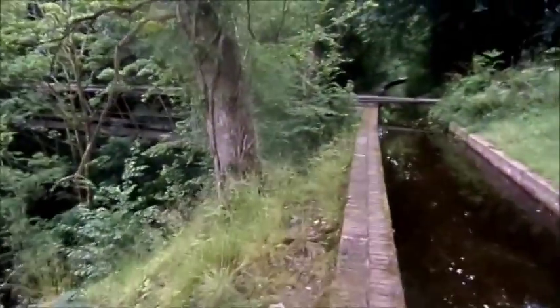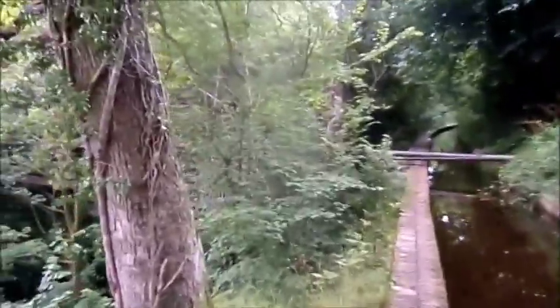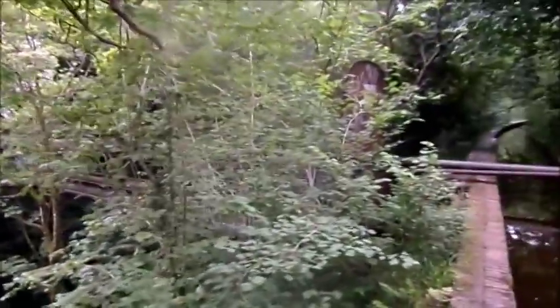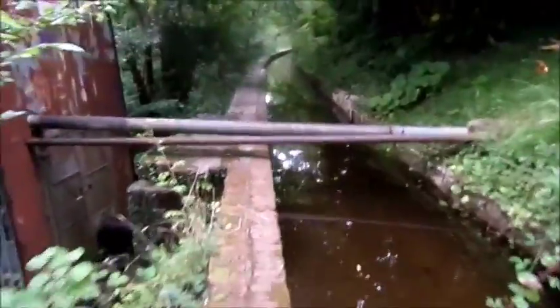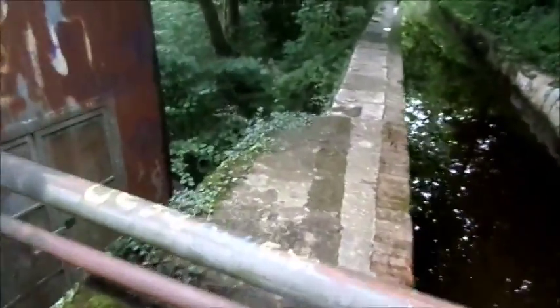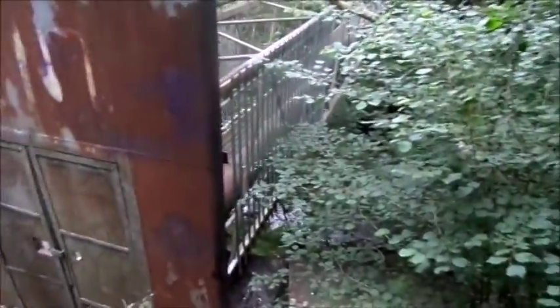As you can see, another really old bridge. Don't know what date this is. See, going across the water. Pipes going in. See if we get a better view of it. Like I said, later on in the video we'll be down there underneath it.